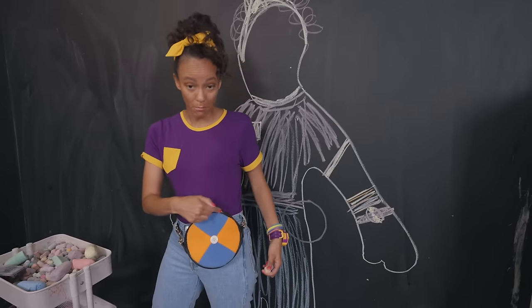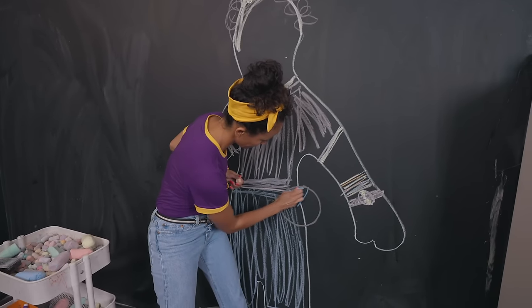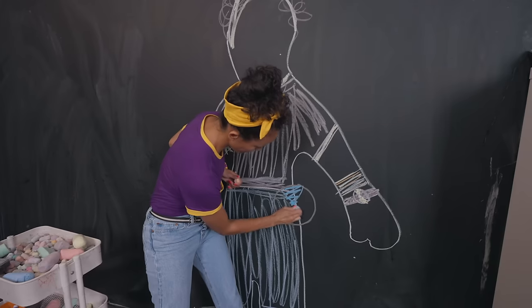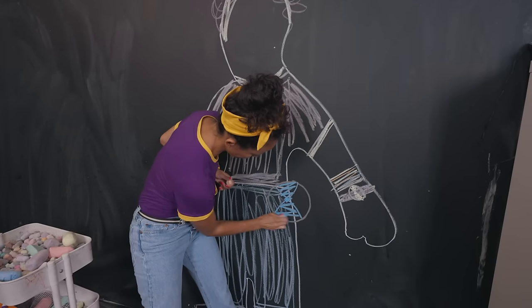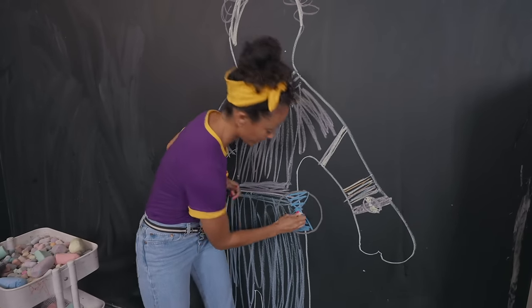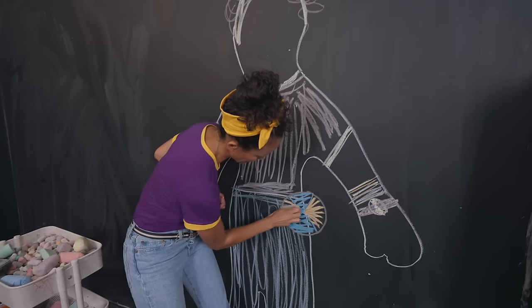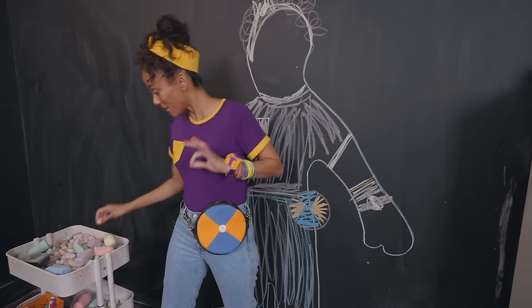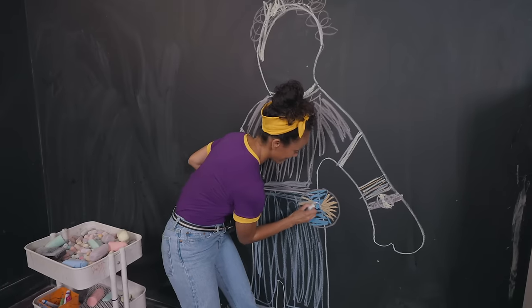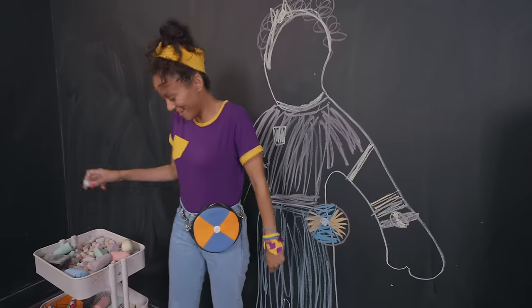Okay, so there's blue on top, and blue on the bottom. These two are orange. And there's the white button in the middle. Okay, yes, she's looking great.